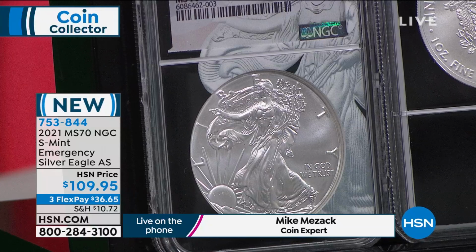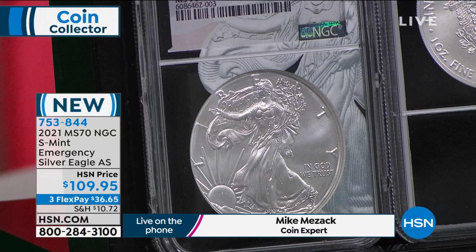Oh, I agree 100%. So this coin is significant in its own right. Yeah. If this is the only coin that comes out, it might actually make it rarer because it's the only S Mint for the year. So, you know, it might even become twice as important. If they do the Type 2 in the San Francisco Mint state, that coin's going to be ridiculous.